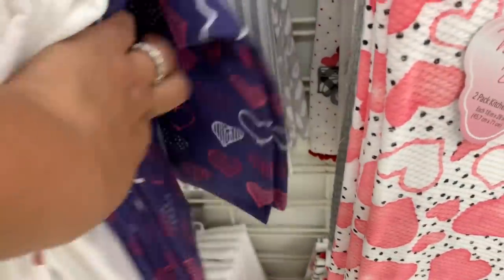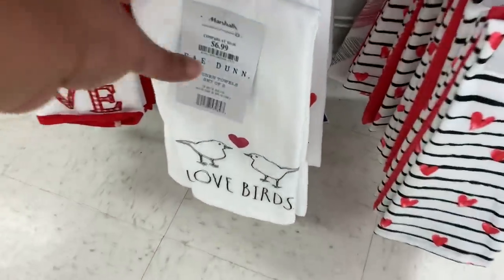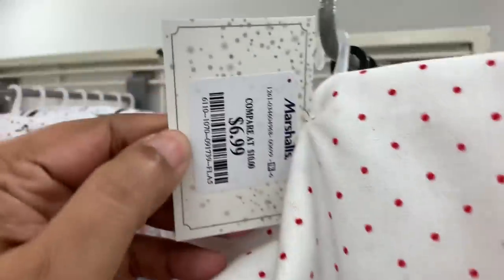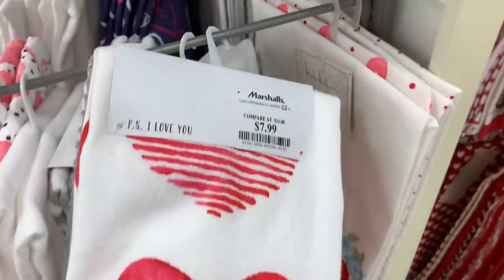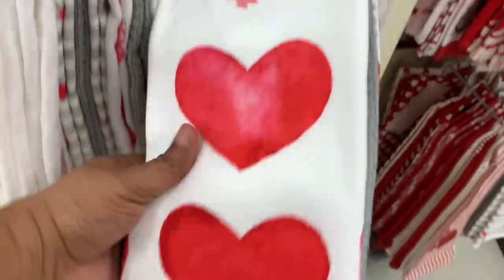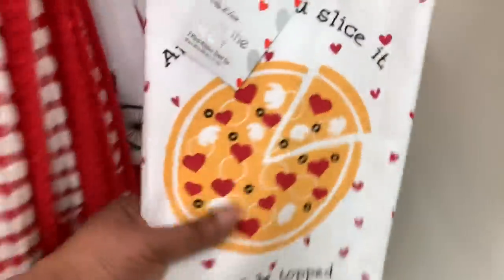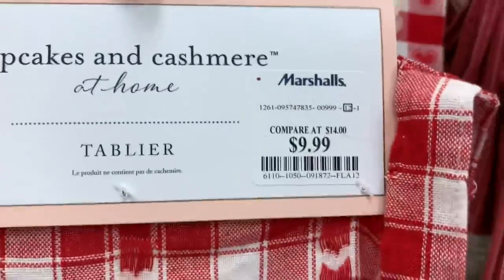Cupcake and Cashmere. There we go. We got it. I knew it was going to come up again because, like I said, I'm seeing a lot of that brand at Marshall's and TJ Maxx also. And they do make some really cute things. Maybe they're giving Ray Dunn a little run for their money. We're going to start the cupcakes and cashmere craze. See, look at this. They even have the matching apron.